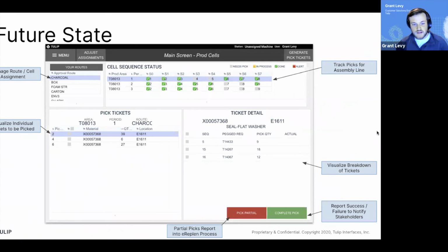This is again the water spider's view that they may be looking at, but they have certain routes that they're picking for. They have certain periods throughout a day or areas in a production area that they're responsible for making the picks for. We can see a sequence of orders that have been picked for. If there were any issues in those picks, they'd come back as red, or if they were in progress, they'd come back as yellow.